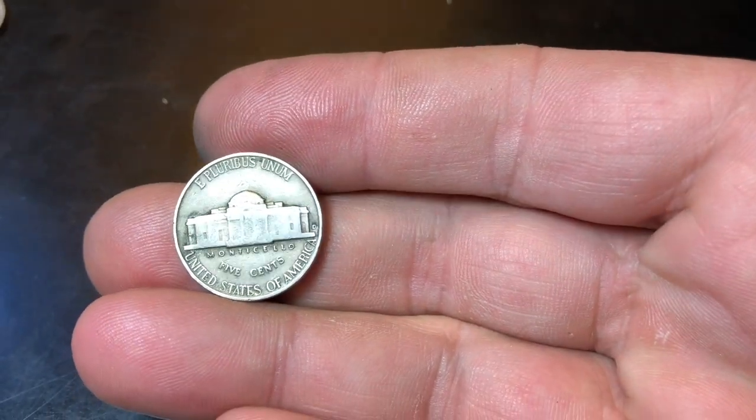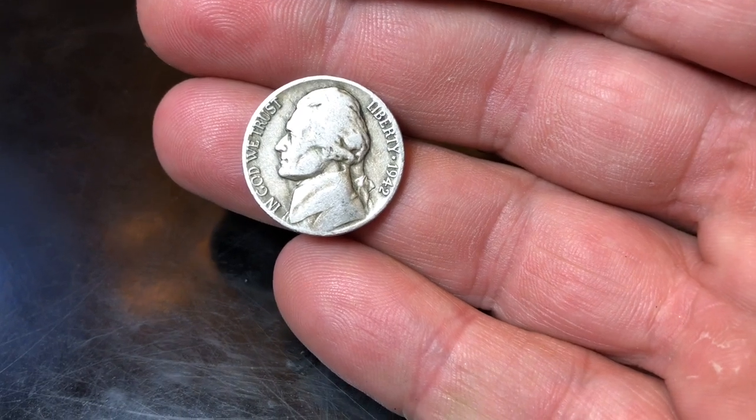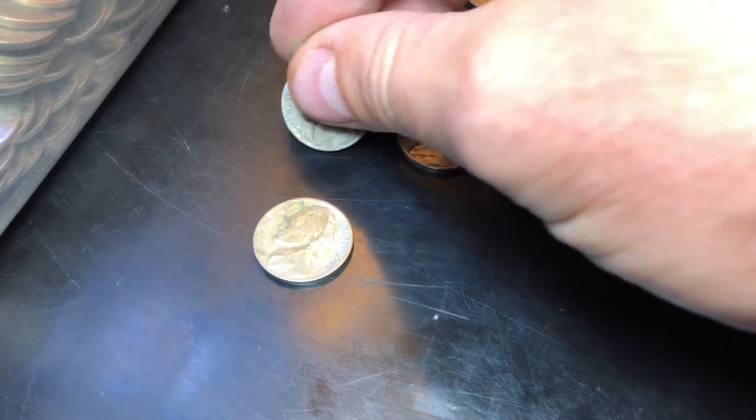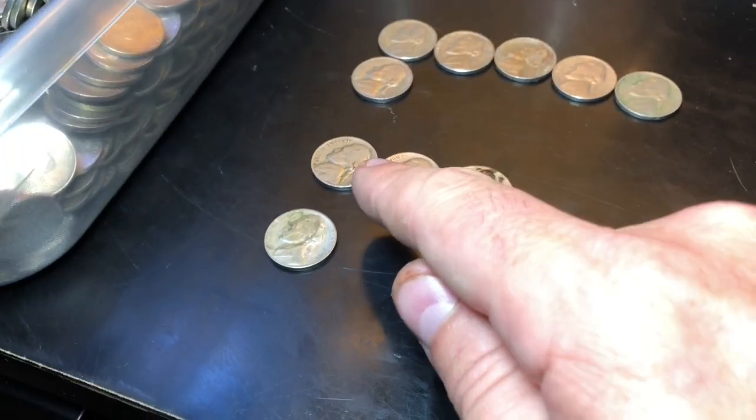All right, guys, the verdict's out. It's just a 42 non-silver Denver Mint nickel. Still a really cool find because I only have 6 in my collection. That's number 7. We'll take it. It's not silver, though. I thought I had my silver number 2, but oh well.